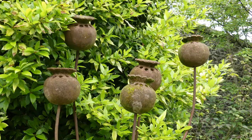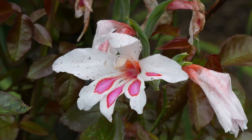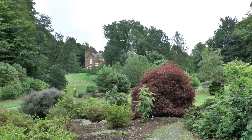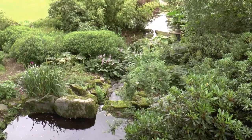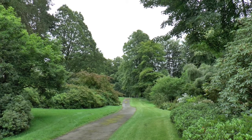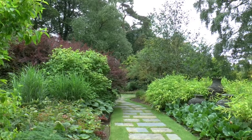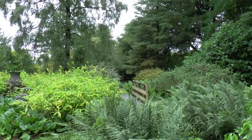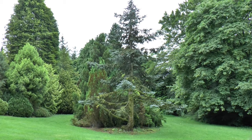It's divided into a number of smaller gardens, and this one is the walled garden. The Red Bridge gives views over the pond. The main path then passes Threave House and comes to the Garden of Contemplation, a new feature for 2019. The path then continues through the estate and ends at the shop, of course.